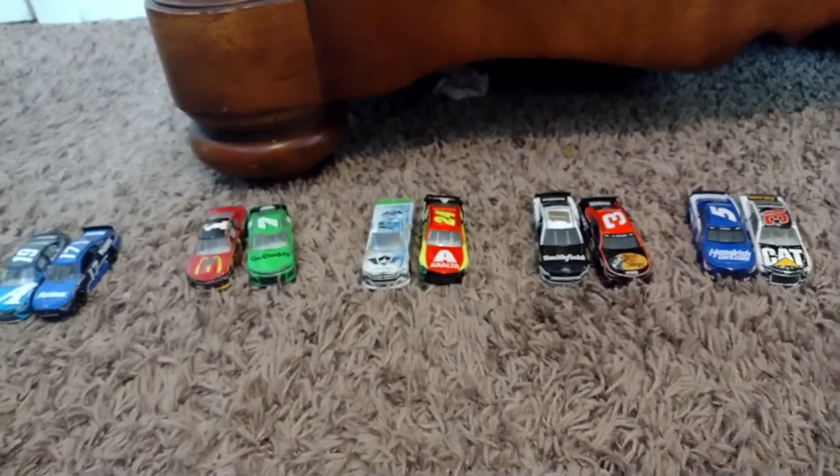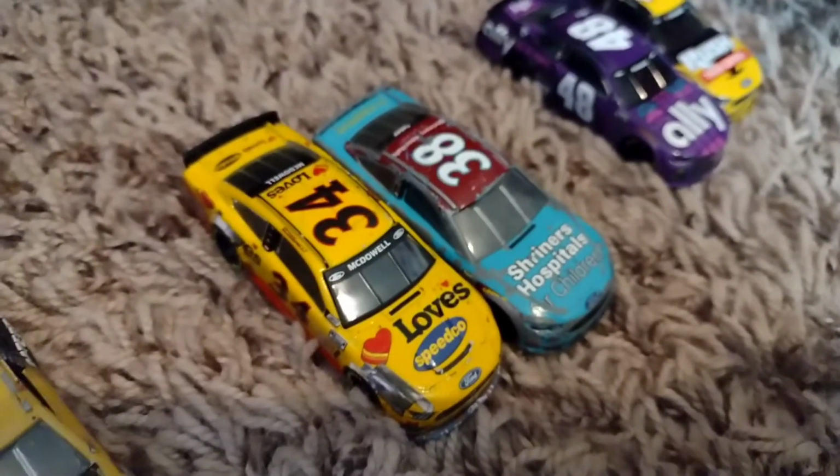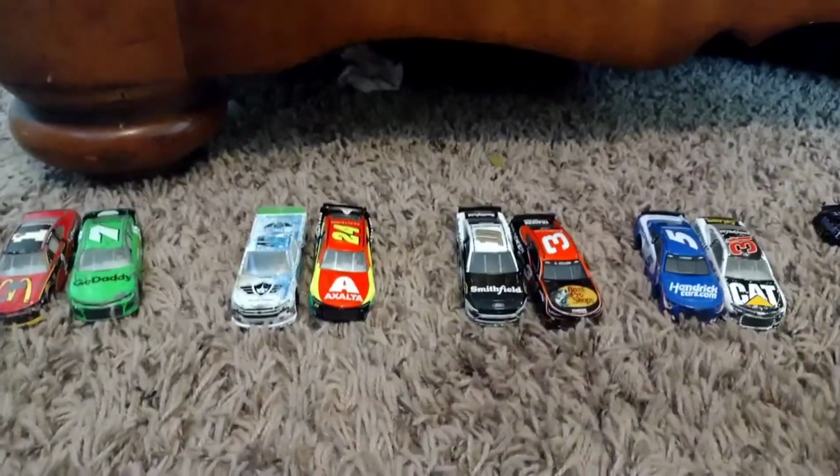Well, everyone, round 1 was really good. Now it's time to start round 2. But all I got to say is we're going to be having a front row motorsports battle between Michael McDowell and Todd Gilliland. So, this is going to be a very fun race.